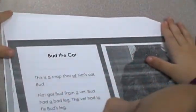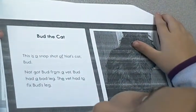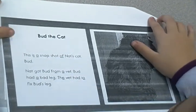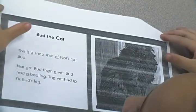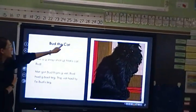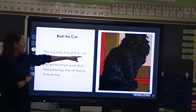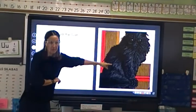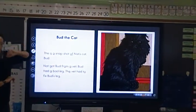We're going to be reading. So when we're reading, for today, what I want you to do is practice using your finger. We don't cover the words, put it under the word. But we need to read the title again first. You see what in the picture, in the snapshot? A cat. So read the title. Bud the Cat. Who's Bud? The cat. The cat has a name, like you have a name. Okay? Everyone names their pets. The name of the cat is Bud. Okay? Say hi, Bud. Hi, Bud.